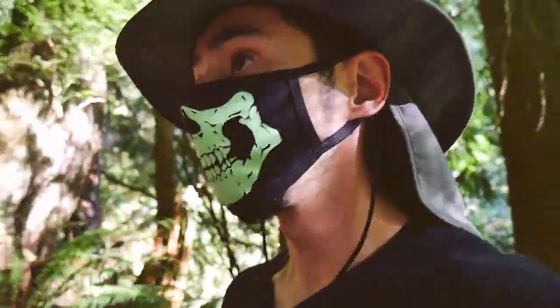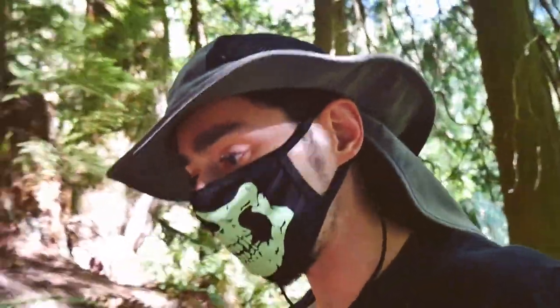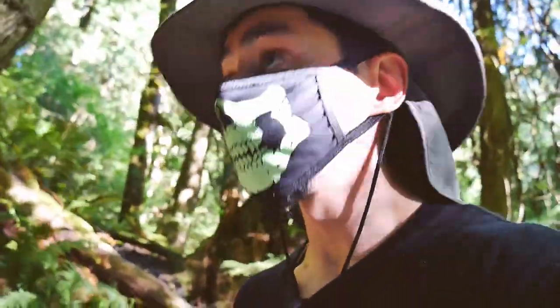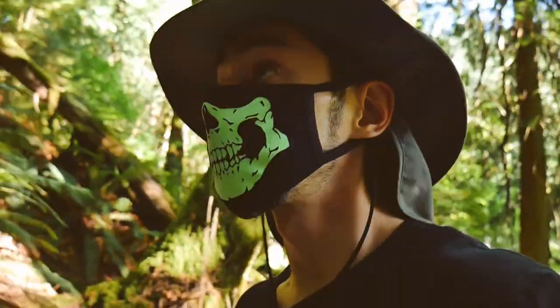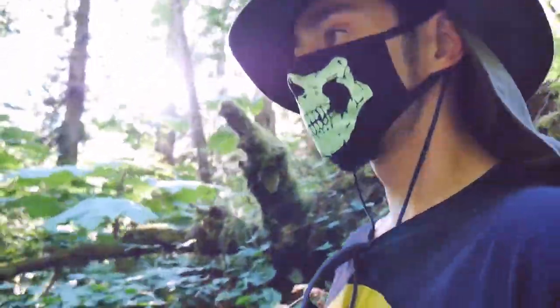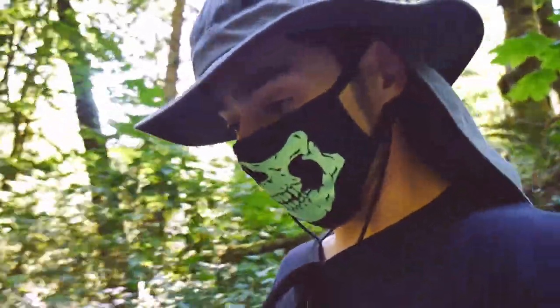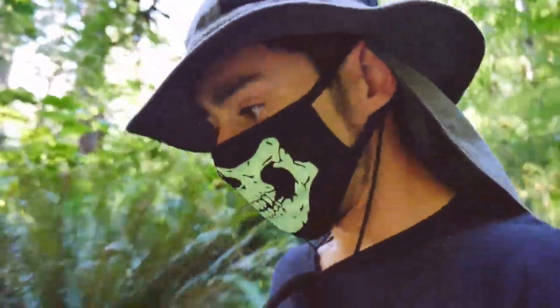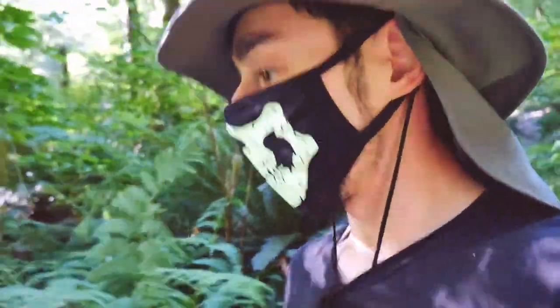Definitely pretty cool. Definitely worth the walk and the time to get out here. The waterfalls are really pretty. The walk is really pretty. You can play in the water in different spots, so it's definitely worth checking out. All right, so I'm gonna walk down this little trail real quick and see if I can see more angles of the waterfall.